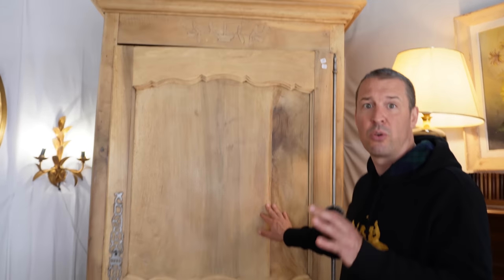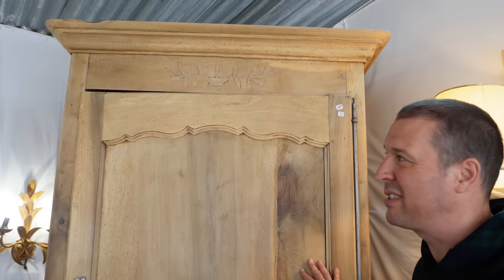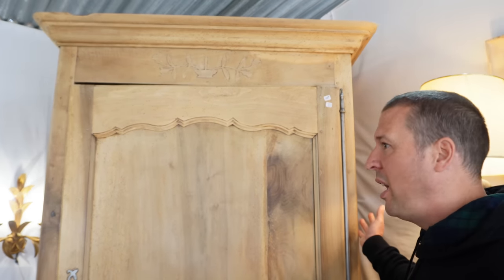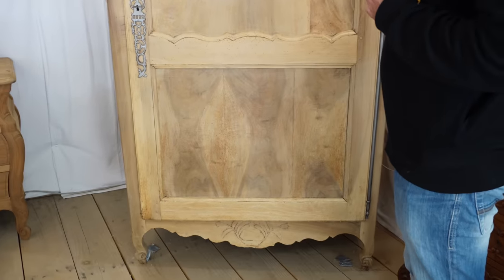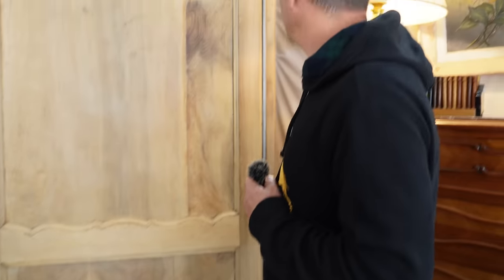We'll scoot round and show you all of them, but I think this is probably the pièce de résistance here. And look at the price, though. Ridiculous. 550 euros. Not that many years ago, in its original condition, you'd be looking over 1,000.